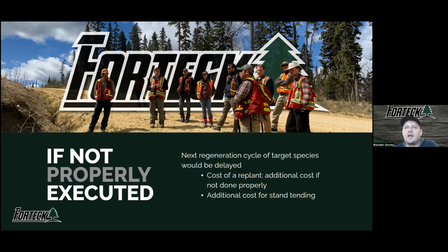It could mean going in and replanting areas to make sure that you pass your regeneration standards. And it would most likely delay the rotation of the forest if it's done poorly. So the wood supply wouldn't be coming back as well or as quickly as it would if the site prep and planting execution is done correctly. As well, there could be additional costs for future stand tending if site prep is not executed properly.